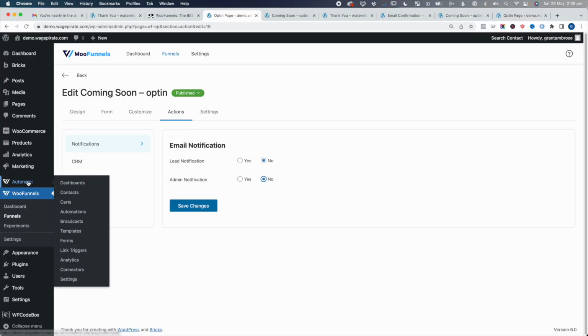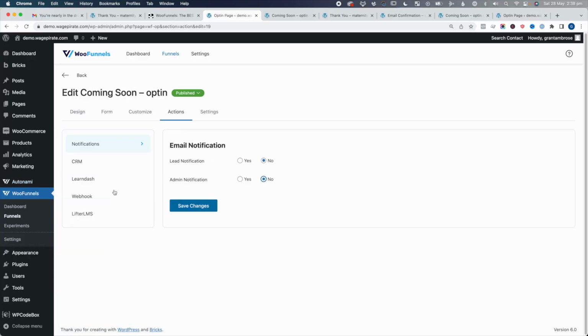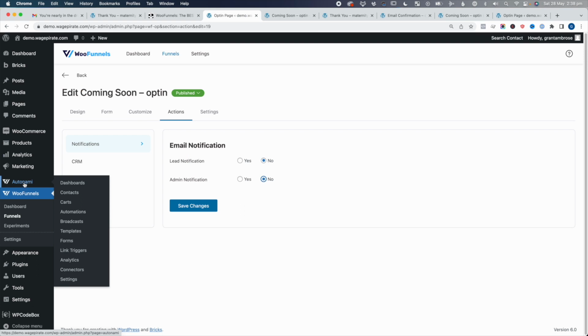Now, I don't use these settings here in WooFunnels, because for my CRM, so for my email automation, where I put all my email addresses into, the software that I use to do that is actually a WordPress plugin and it's called Autonami. I used to use ActiveCampaign and it was just clunky. I found it was outdated and it was very expensive for how I was using it. So I switched over to this plugin here called Autonami.